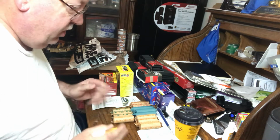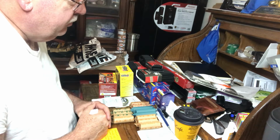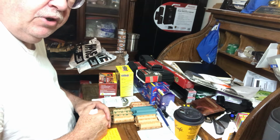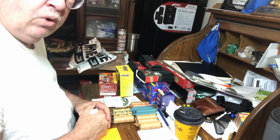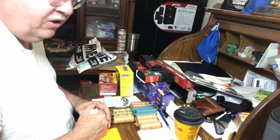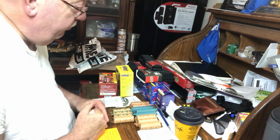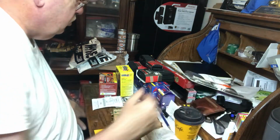I have a Walmart about a mile from where I live, and it is an older Walmart. It's considered a market store. It's got more business than any other store in the area. There's two Walmarts in Victoria. I hardly ever go over to the south side store. I basically live on the north side, and I go to the north side store. You can buy all sorts of stuff over there, you can order stuff online. So I'm going to show you a few of the more recent purchases that I've made.